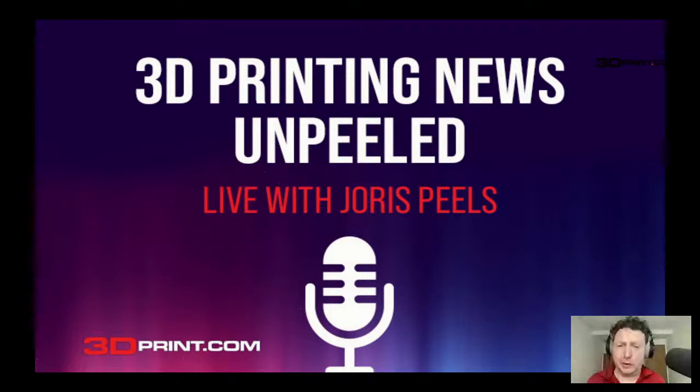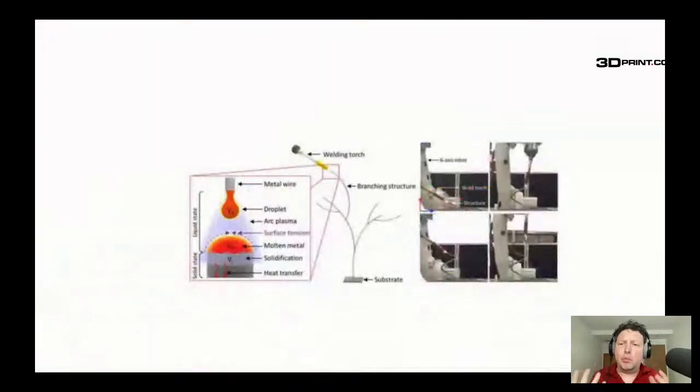A lot of people involved in this project, and it's a pretty logical thing, really, if you see what it is. So essentially what they've done is they've managed to make an arc plasma-based welding technology, or 3D printing welding technology.